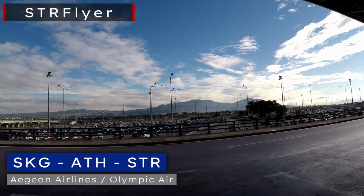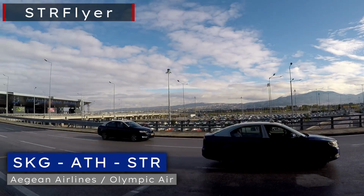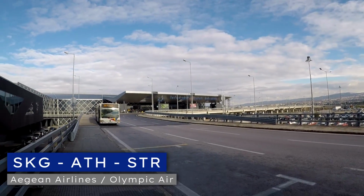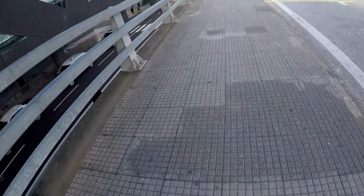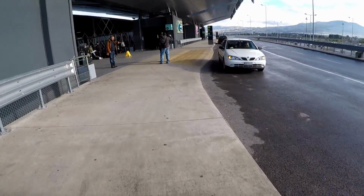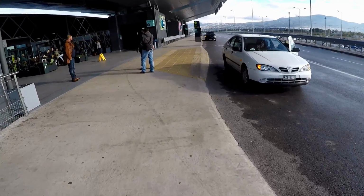Today, we are flying from Thessaloniki to Stuttgart via Athens on Aegean Airlines. The airport here has been undergoing some major construction, and it's my first time flying from here after the addition of the new passenger terminal. Aegean uses it for check-in, so let's head there and check it out.